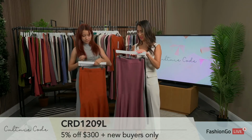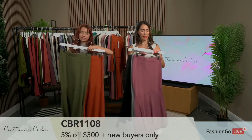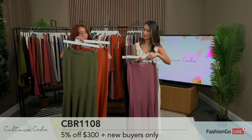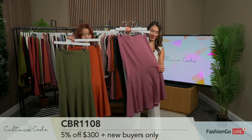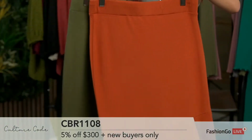Another cute piece of item here, this skirt. Okay. Great for the autumn, I can see. So these are our next pieces. Same fabrication as the last. This is a cotton rayon spandex 4x2 rib. Cute. And I do want to bring the attention here before we start off.